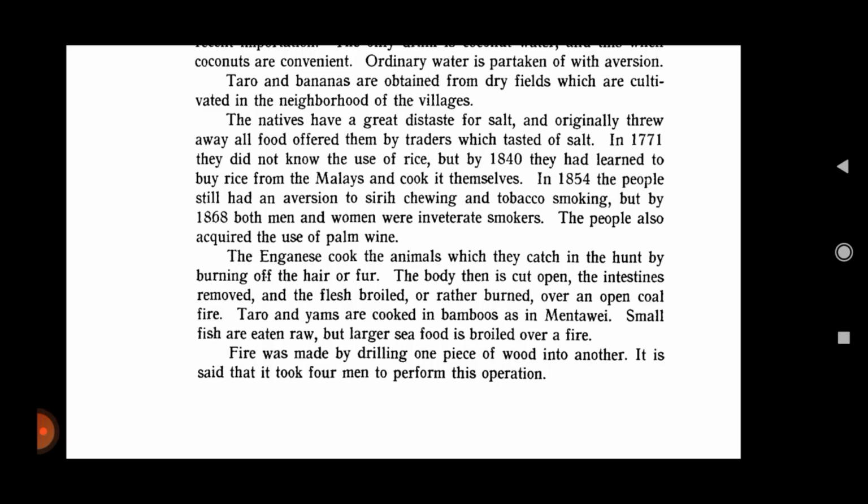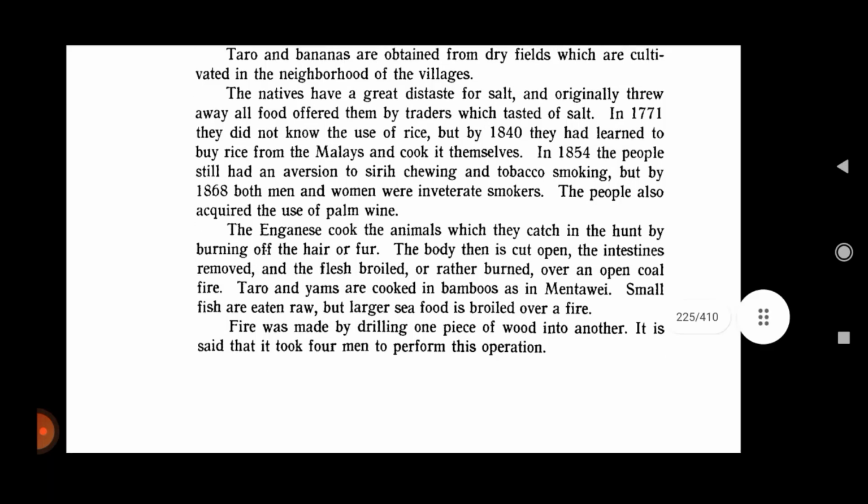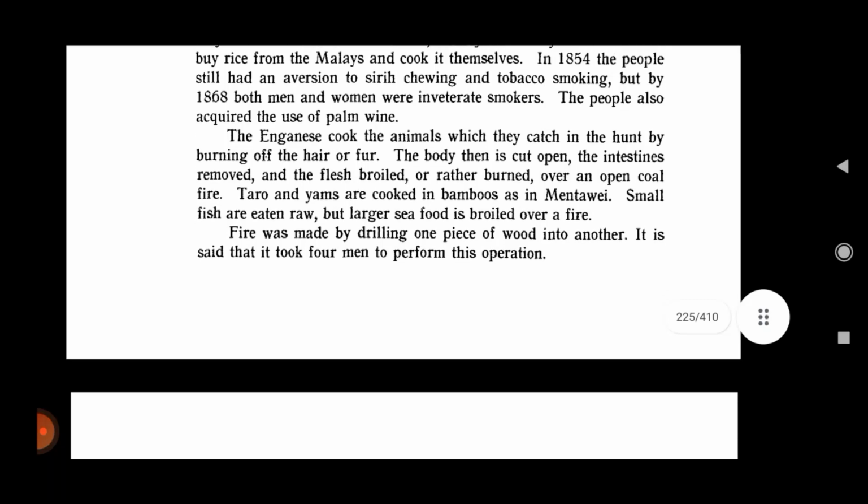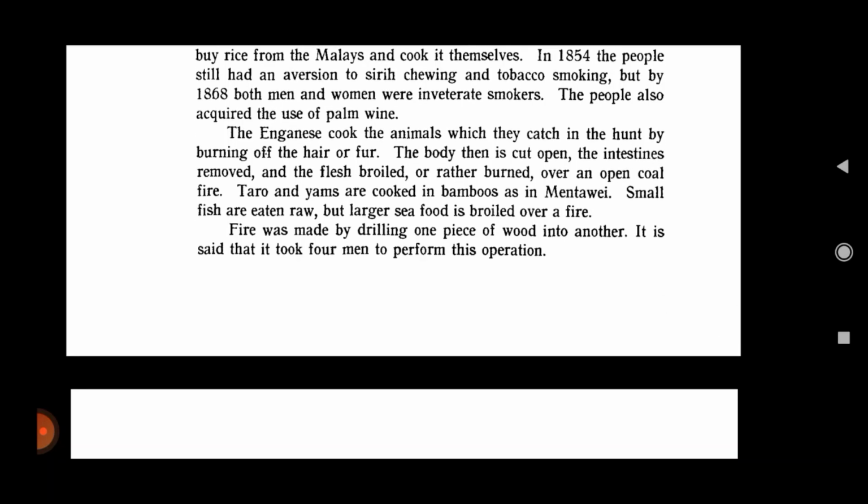The natives have a great distaste for salt and originally threw away all food offered them by traders which tasted of salt. In 1771, they did not know the use of rice, but by 1840 they had learned to buy rice from the Malays and cook it themselves. In 1854, the people still had an aversion to siri chewing and tobacco smoking, but by 1868, both men and women were inveterate smokers. The people also acquired the use of palm wine.